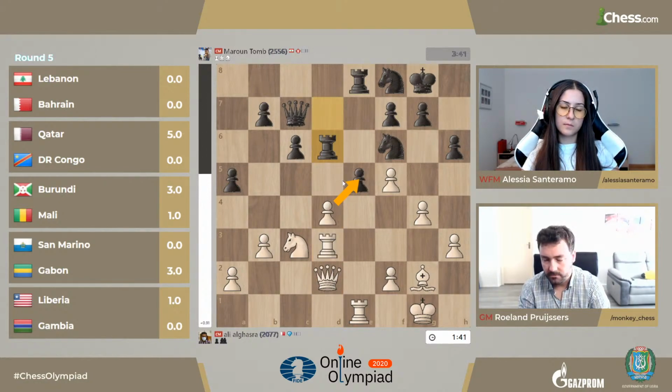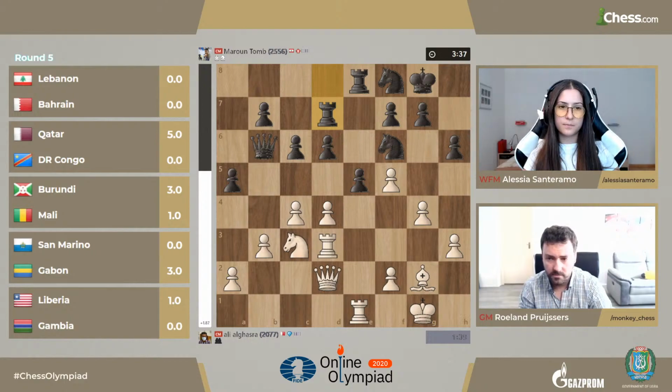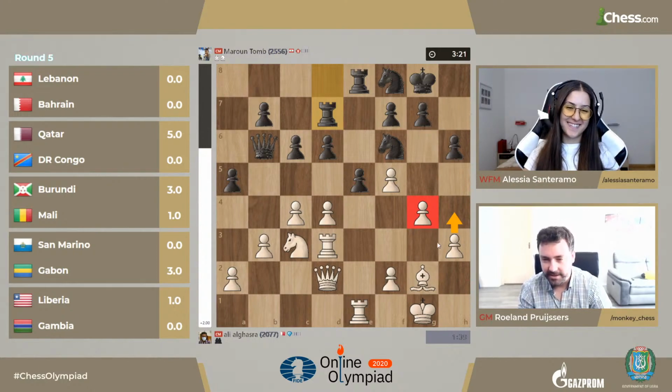So the position is very, very interesting, with a lot of dynamics. But I do believe that white is better here. White has better chances. An easy move to play is, for example, also h4 at some point. Not now, but at some point.